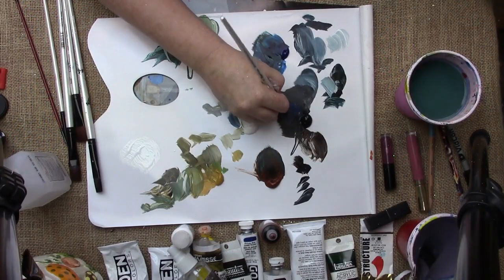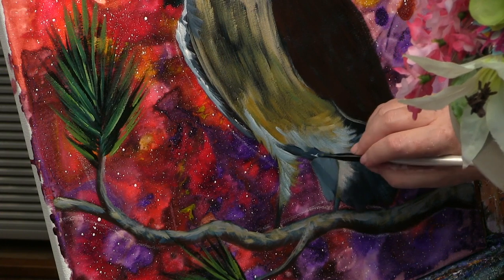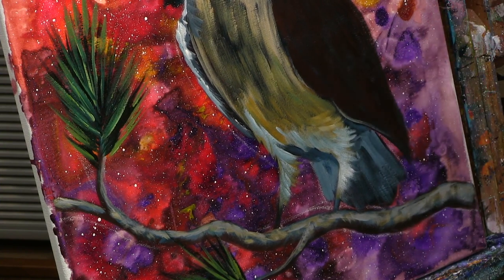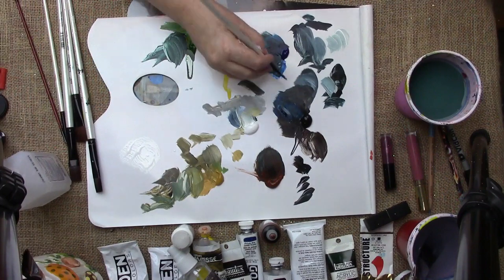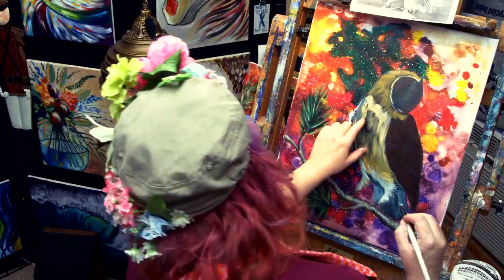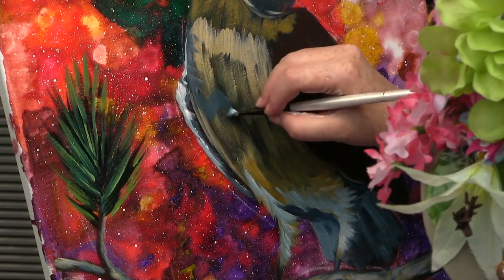Just keep this up. I'm going to make a dark gray here. And I might tap this little shadow in and take it down the tail a little bit. Just filling it out. Just thinking it out. I'm going to take this little gray blue shadow that I got going and start maybe tapping in some of the shadows in the feathers here.